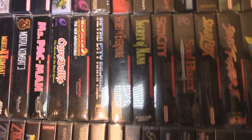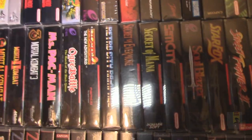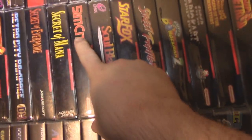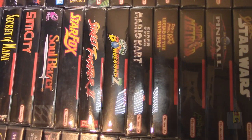Ogre Battle. I just put this up there. I don't even think it has a game in it. I don't know where I got that. Secret of Evermore, Secret of Mana. Good game. Soul Blazer, fantastic game. SimCity, one of the most addicting games I've ever played. Of course, the original Star Fox.